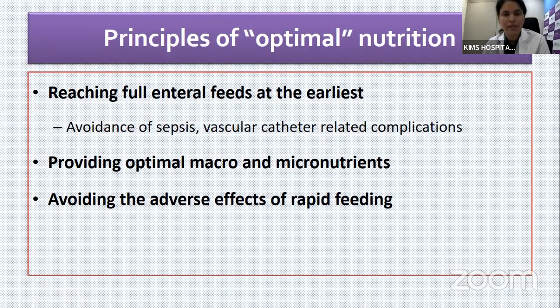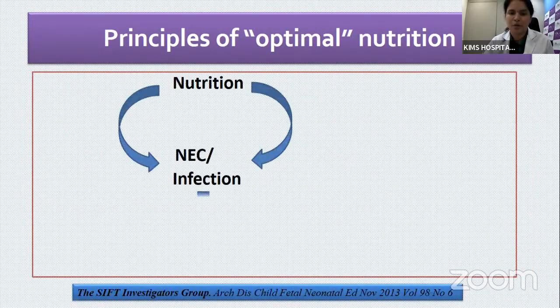We shall be discussing the recommendations from various bodies like the ESPGHAN shortly. Avoiding the adverse effects of rapid feeding also is an important objective of optimal nutrition. So we don't want to err on the side of very slow escalation of feeding, exposing the baby to higher risk of sepsis. At the same time, we also don't want to expose the baby to the adverse effects of rapid feeding, culminating in necrotizing enterocolitis.